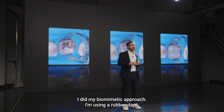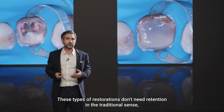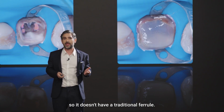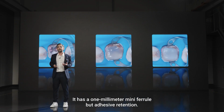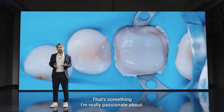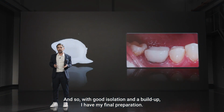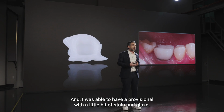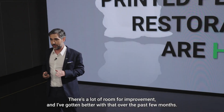I did my biomimetic approach, so I'm using rubber dam, I did a buildup. These types of restorations don't need retention in the traditional sense, so it doesn't have a traditional ferrule, it has a 1 millimeter mini ferrule, but adhesive retention, that's something I'm really passionate about. And so with good isolation and a buildup, I have my final preparation, and then I use the shell provisional relined, and I was able to have a provisional with a little bit of stain and glaze. There's a lot of room for improvement, and I've gotten better with that over the past few months.